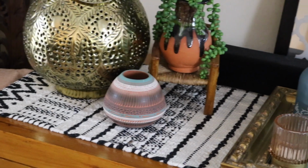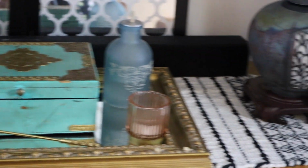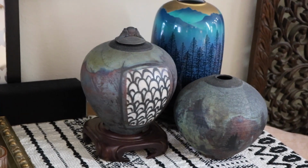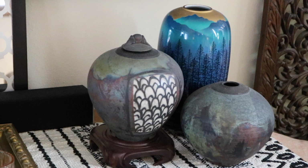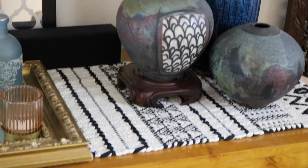That other vase that you see in front of it, that little one, I thrifted that, I think in South Carolina with my daughter as well. I love that. And it goes beautifully with the Japanese pottery that I have going on this side. Those weren't thrifted. Those are handcrafted and they're beautiful. But I think that it goes with the whole aesthetic.